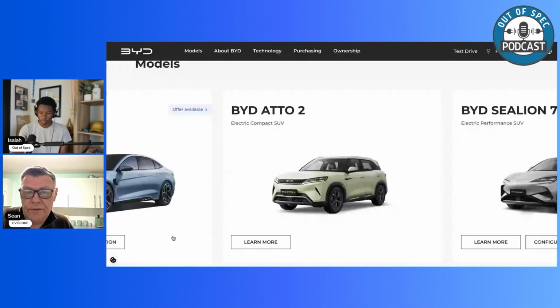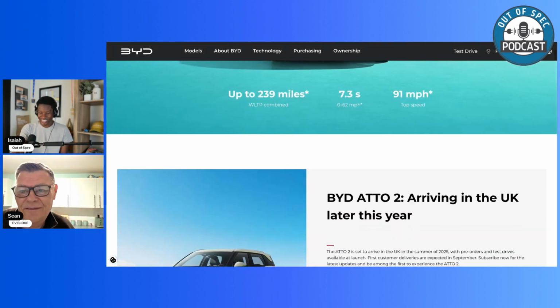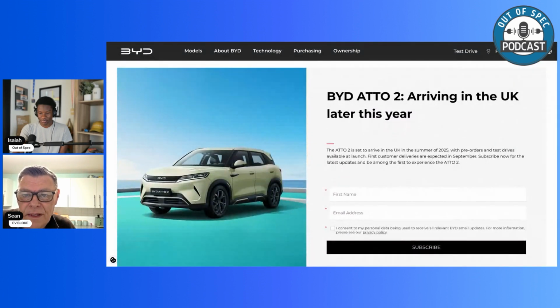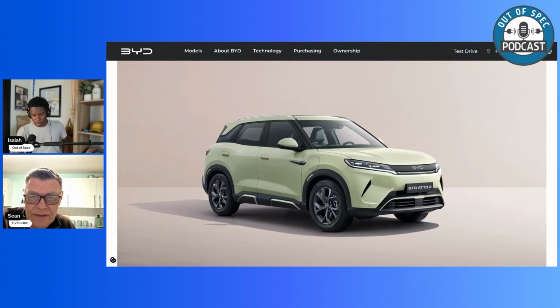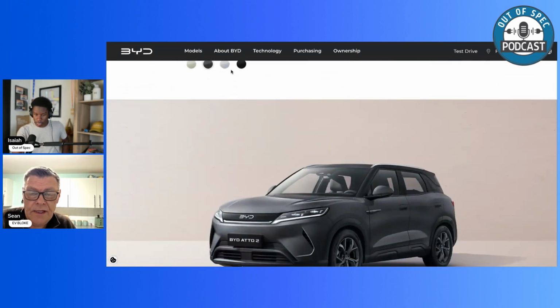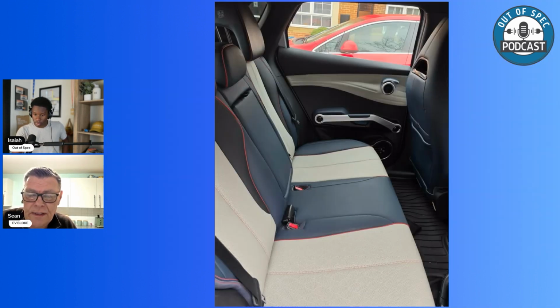The BYD Atto 2, which is a slightly smaller version of the Atto 3, I think will sell really well here, because small is always good in the UK, since we don't have the big roads for it. Later this year that's arriving, and it's quite a nice looking car. It's quite tall, but obviously smaller. One of the good things with BYD that I really rate them for is their interior. Their use of interior space is very, very good. I'm 6'3". My son is roughly the same height as me, and he can sit behind me in my seating position. So that's pretty good really.